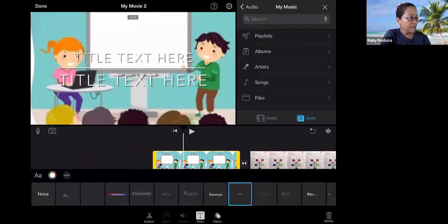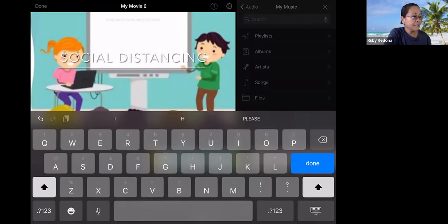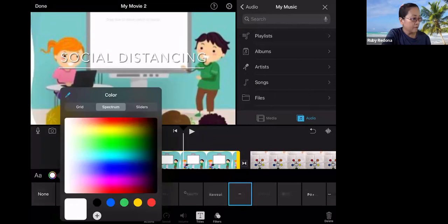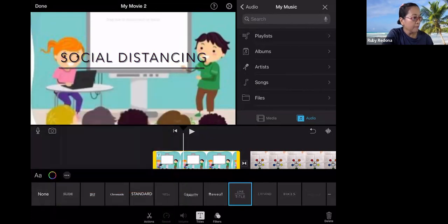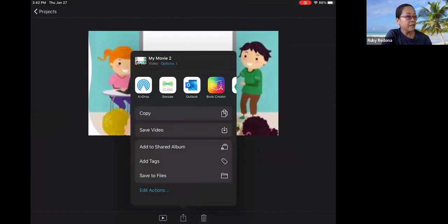I believe it did this. That was for the social distancing. So I can write social. Oh, it is white. So pay attention to that because the audience sees that. So I'm going to tap it, say edit, and I have a color wheel that I can choose a different color so that my audience can actually see the words. Okay, so it's fairly easy on an iPad. It's super easy actually. And you tap done. You can add music and all of that. Same thing. You would save it, save video, and it lands on your photo roll.